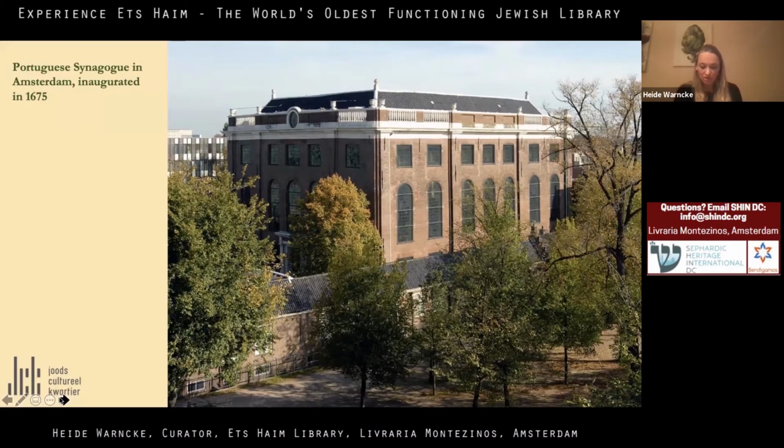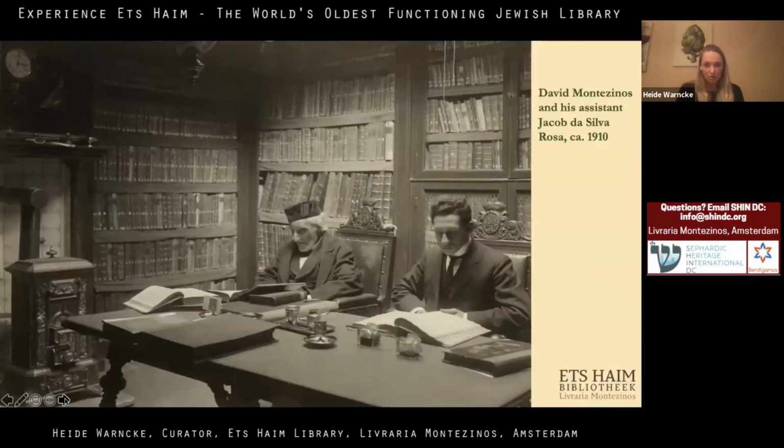In general, Spanish was the language of literature, and Portuguese the language for everyday life and the administration of the congregation. Ladino was never spoken in the Portuguese congregation in Amsterdam, as it is the language of the first wave who fled as Jews. Since its foundation, Ets Haim has always employed a librarian, and by far the most influential of these was David Montesinos, who served the library for 50 years. I have a picture of him here. He is the one on your left side, and well, he was a curator or librarian for 50 years, and I like this picture very much.